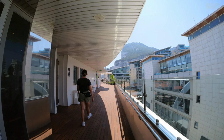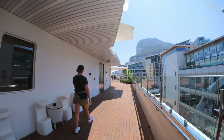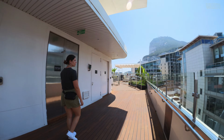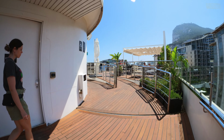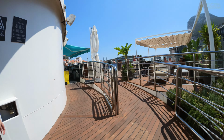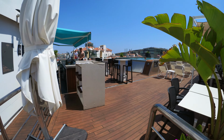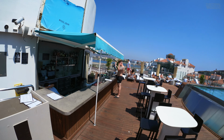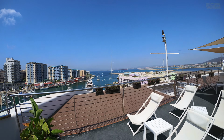I'm not sure. But you'll see a big contrast between Sunday and Monday in the foot traffic through the main street. So this is the top deck going through to the relaxation bar lounge area. They have a pool. I would say it's more like a big bath than a pool, very small. But to be honest, we didn't actually hang out there.